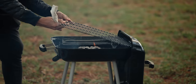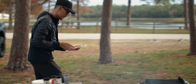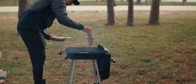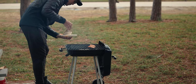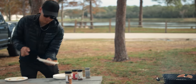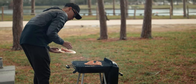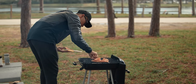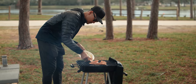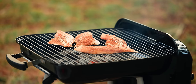Lay this down. And now we can lay this down. The fillets. Oh yeah. One more plate left. Ooh, that's hot. Woo! Let's lay this right here actually. There we go. Now we let them cook for like, I wanna say 15 to 20 minutes.